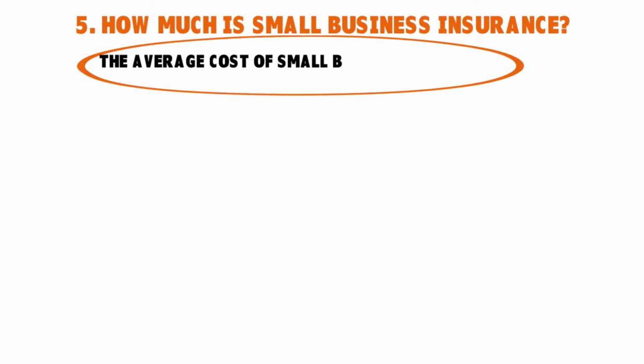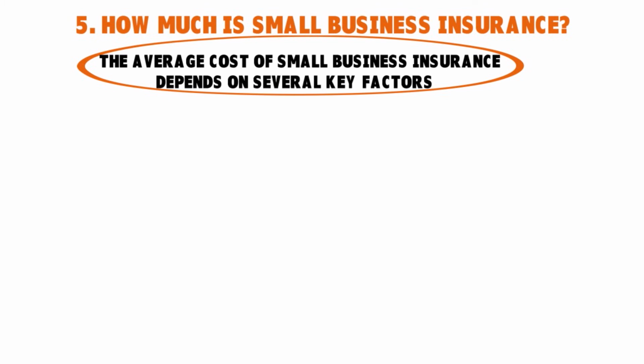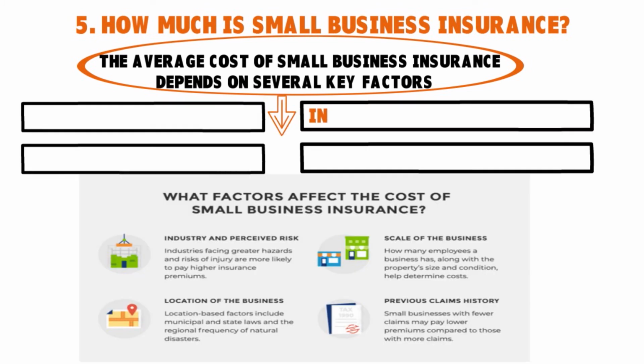The average cost of small business insurance depends on several key factors. Here I'm talking about industry and perceived risk, right? Certain industries, such as those that involve working with heavy machinery, face greater risks and hazards than others. This makes sense. Consequently, industries with higher potential for injuries are more likely to have higher small business insurance premiums.